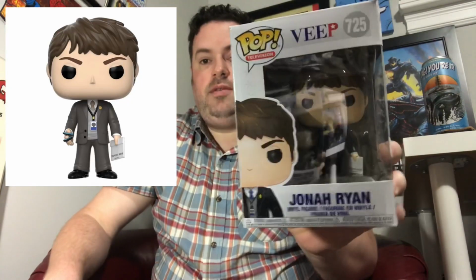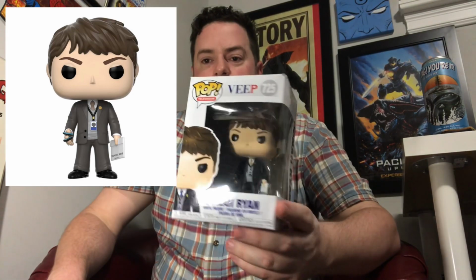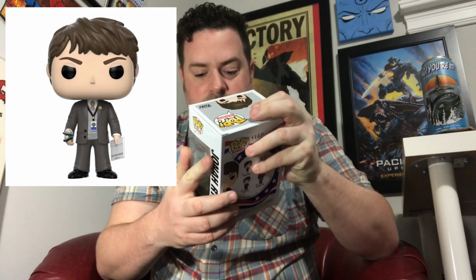Next up, and he's down at the bottom of the list for all the same reasons that Selena is, this is Jonah Ryan from Veep. He's a little more recognizable because he's got this moppy haircut, and in his hand he's got a little White House folder, and he's got his White House ID badge around his neck. If you are a huge fan of the show, you might put the moppy hair and the folder that says White House together and say, oh, is that Jonah from Veep? But still, you'd have to be a super fan. It's still not super distinguishable.